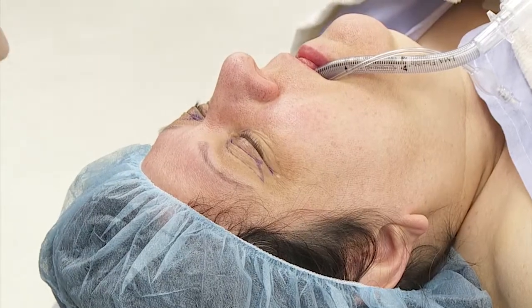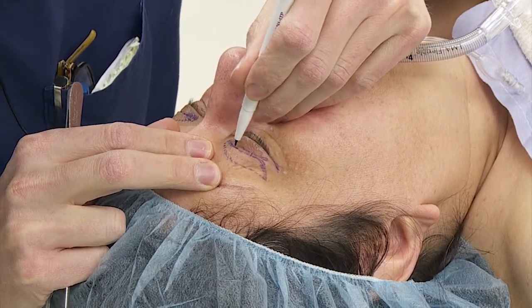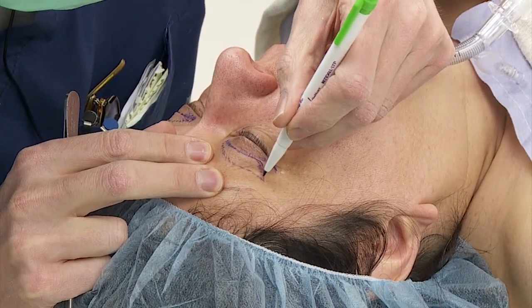I'm making some markings on the eyelids here. We're going to take off some of this excess skin. That's annoying cosmetically, but it's also somewhat of a functional issue.